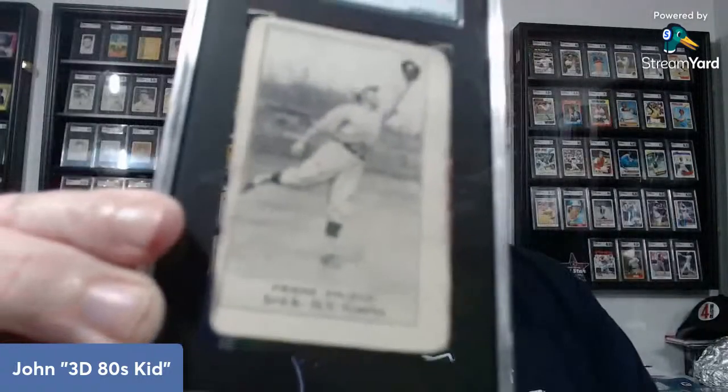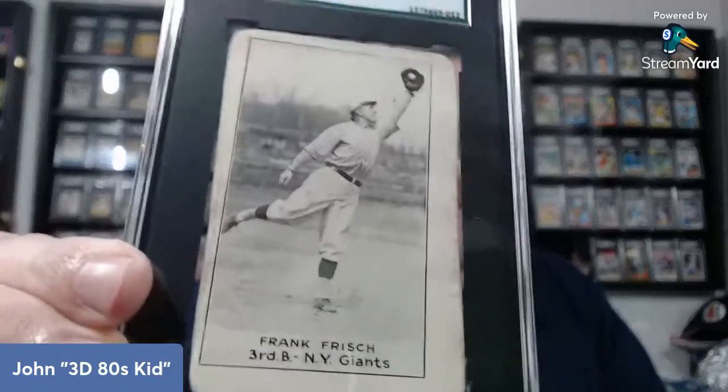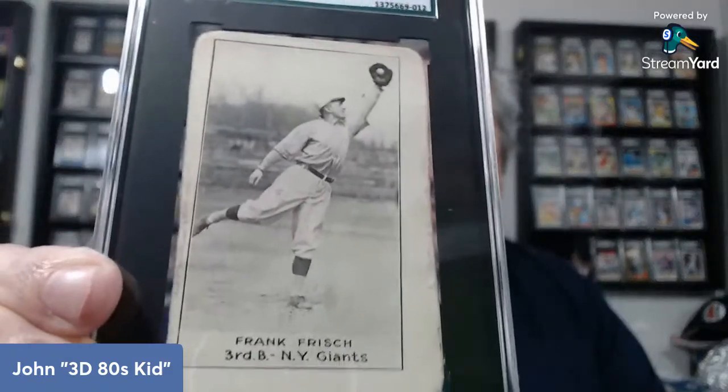Please focus again. There you go. There we go. Boom. Looks great. So, yeah, love this one. Most of these are off center, so they end up looking like this from this set.